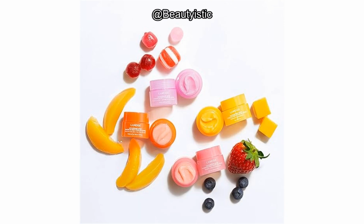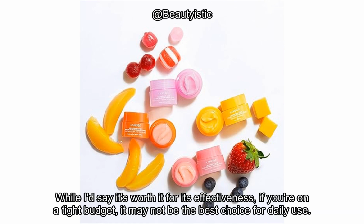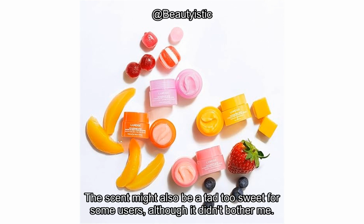However, no product is perfect. The main downside I found was that, like many high-end beauty treatments, this one comes at a premium price point. While I'd say it's worth it for its effectiveness, if you're on a tight budget, it may not be the best choice for daily use. The scent might also be a tad too sweet for some users, although it didn't bother me.